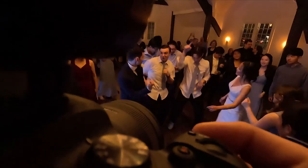I like to get on the dance floor and get a couple dancing photos, even if it is just for a couple minutes before I leave.